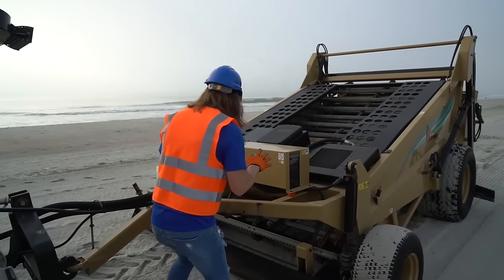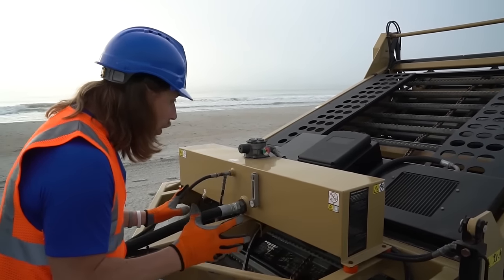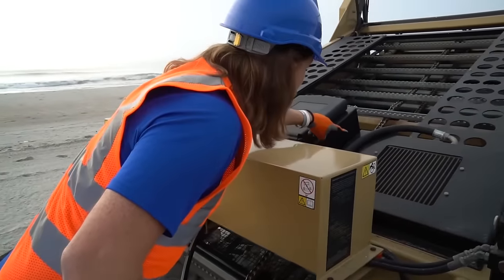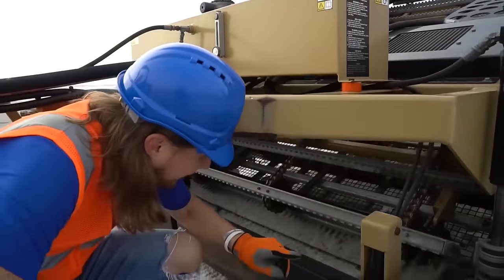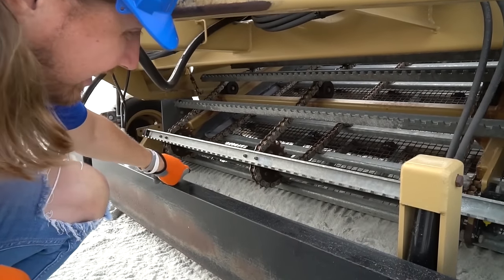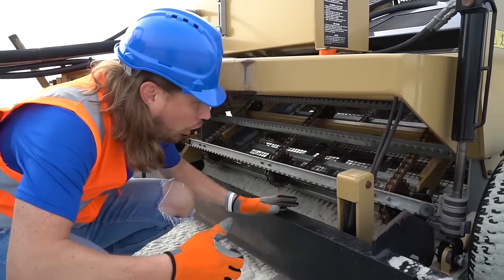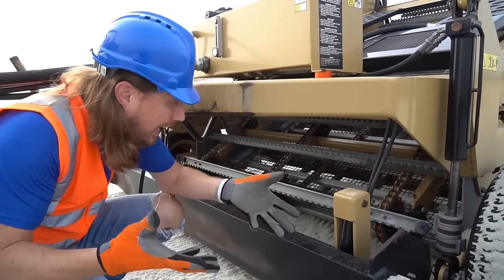This is amazing. So of course it's pulled by an amazing tractor, and it runs off of hydraulics. You see all of the hydraulic hoses? See them right there? If you look right down here in the bottom, you're gonna see a long blade. And what that does, it lowers down into the sand, right? And we pull it along, and it scrapes up all kinds of trash and debris, all kinds of litter.